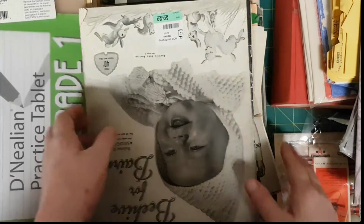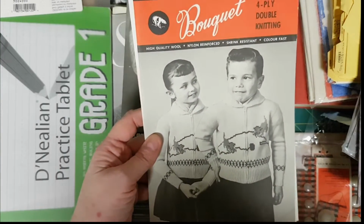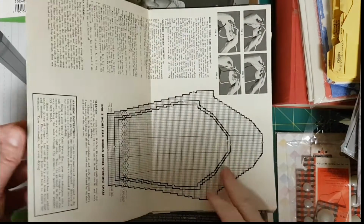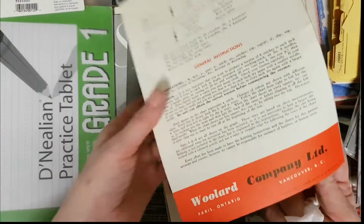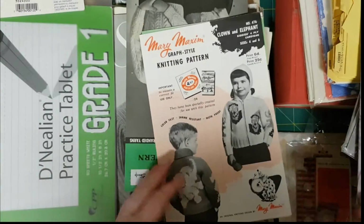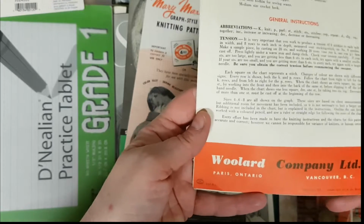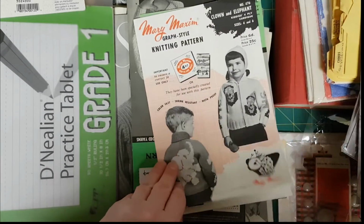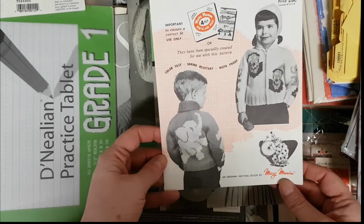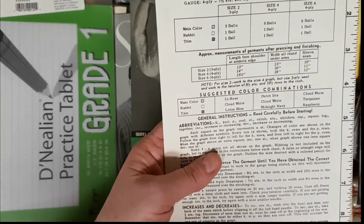Here's some more knitting patterns. I think these are all Mary Maxim, but I'm not sure. Well, that one's a dot. Excuse me. I'm so sorry, I'm sick. So all the instructions are there. Yeah, 1961. And that one was Mary Maxim. It says Woolard, but Mary Maxim is in Paris, and they're famous for these kinds of sweaters, the graph design ones. So that one's got clowns and elephants. Peter Cottontail, well, that's cute. 1959.